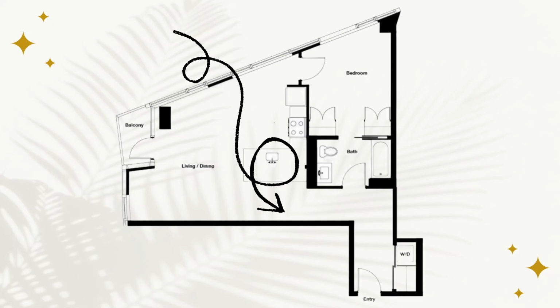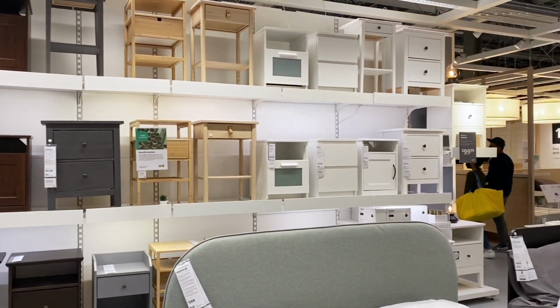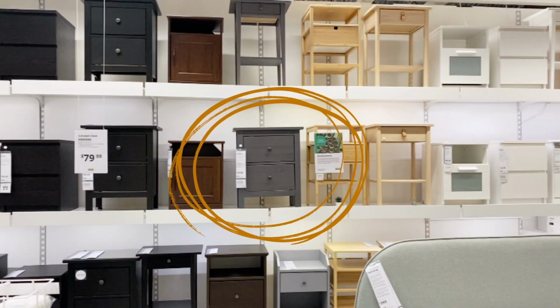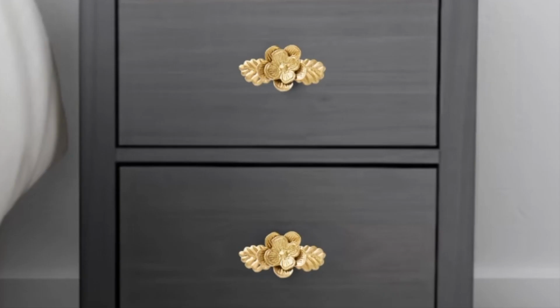We're also going to need a couple matching nightstands, which we don't currently have in the studio apartment. Didn't really see anything I wanted at IKEA except maybe this one. If I replaced the drawer knobs with pretty ones from Anthropologie or Etsy, maybe I could elevate it a bit.